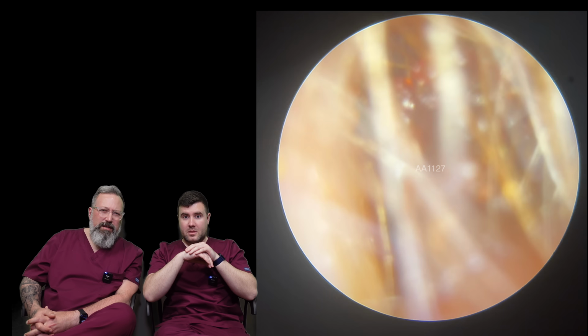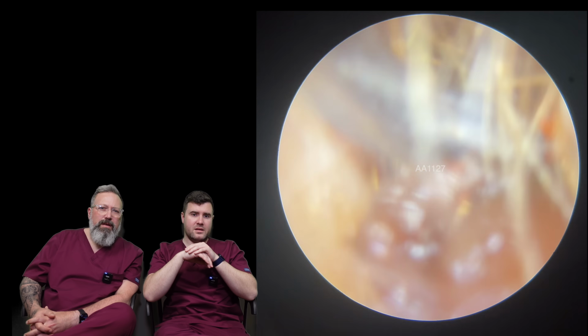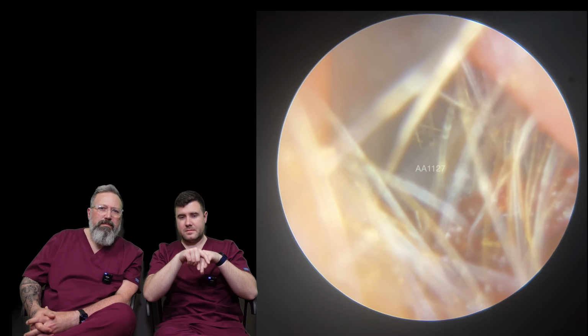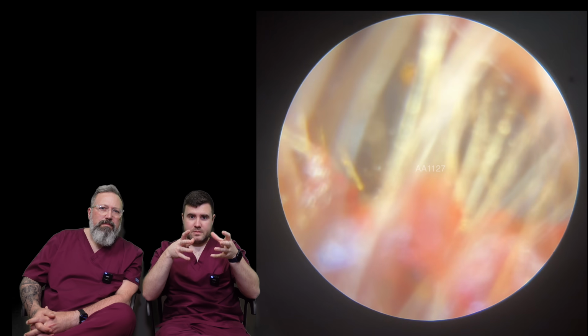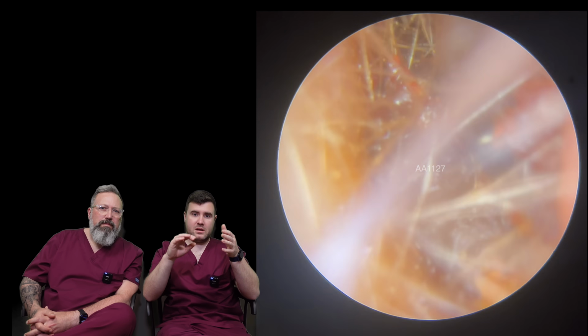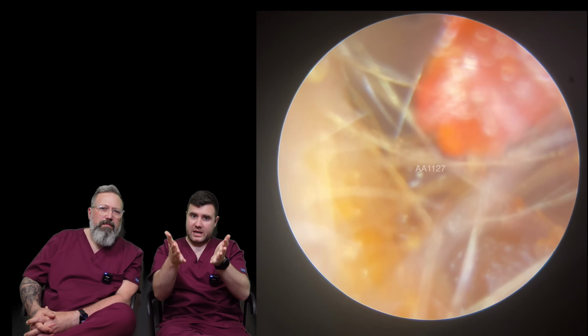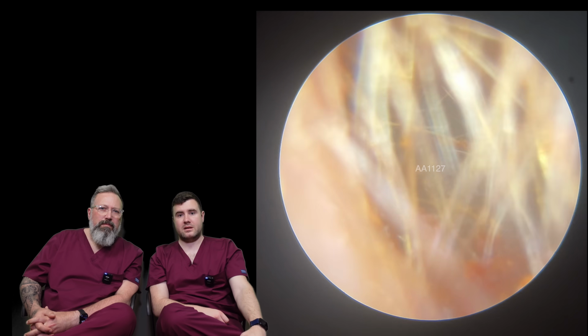So that's St. Bart's. Is that St. Bart's or Rai Curette? St. Bart's, I think. It looks a little bit longer than the Rai Curette. So I'm just trying to almost reposition this more than trying to hook it out. I'm just trying to get around the sides, try and reposition it basically so I can get a better view.